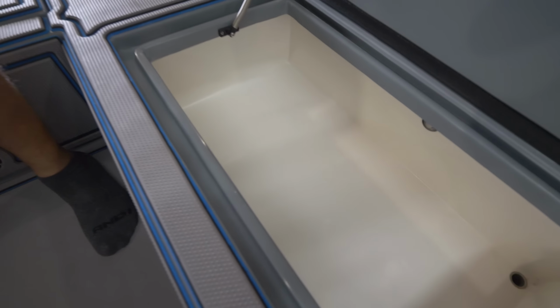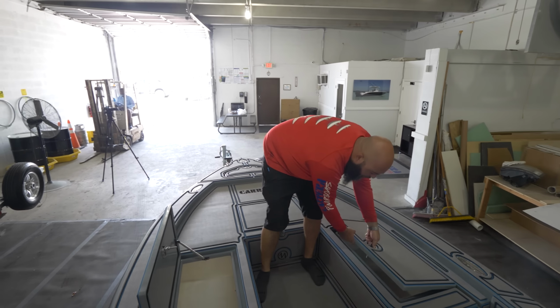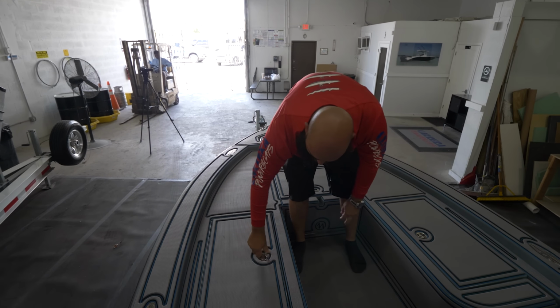Nicely finished as well. If you guys see any stains, remember this boat is used. It's almost 2 years old now. This is a customer's boat. Yes, it is.